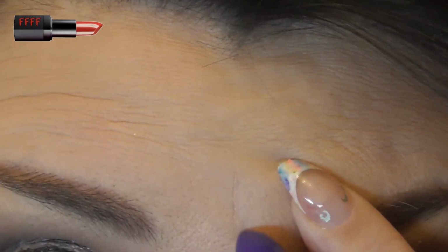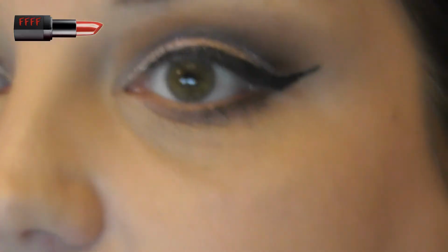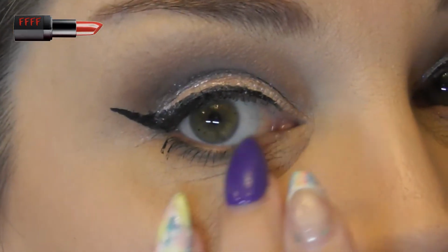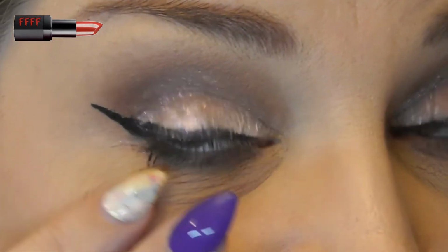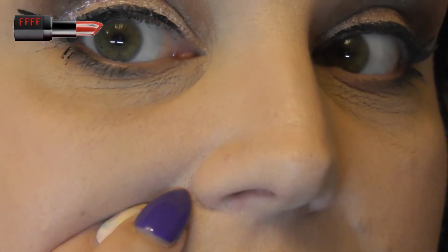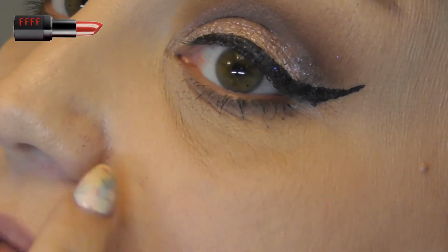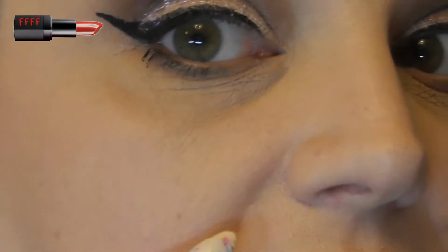Just starting to split and settle in that really deep frown line there, but not so much in these ones. It's still looking really good under my eyes, really still quite hydrated there, to be honest. I'm very surprised at that. Just starting to cake a bit around the sides of my nose here. But I've still got foundation on my nose.